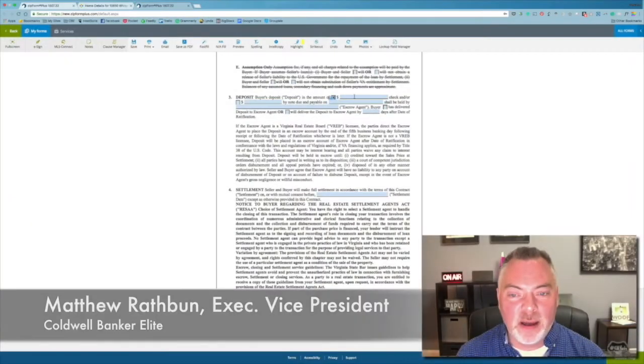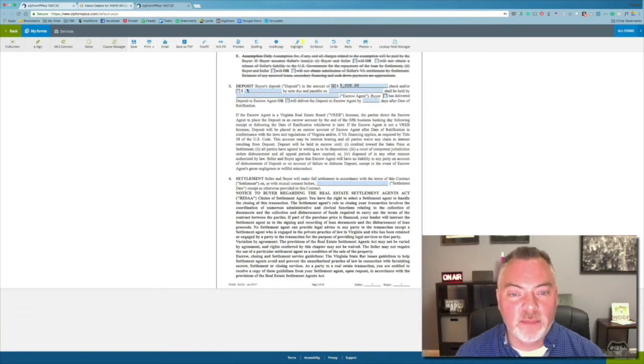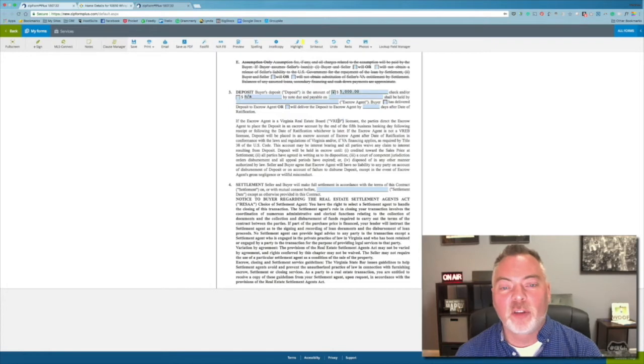The deposit is going to be an amount of $5,000, and it's going to be a check or money order or note. We're not doing a note. Okay, so let's talk about this here. Your escrow should be a reasonable amount of escrow. So if you're the listing agent, $1,000 is not covering the damages of your clients.